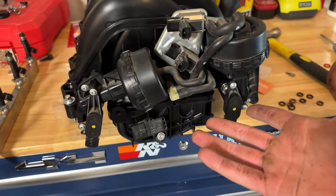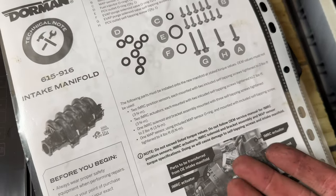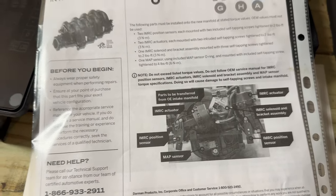I don't have a torque wrench that small, so I just kind of gave it a little boop and called it done. It'll tell you, don't over-torque them. I get it, but I don't have a torque wrench, so I'm just kind of going, but everything should be done.